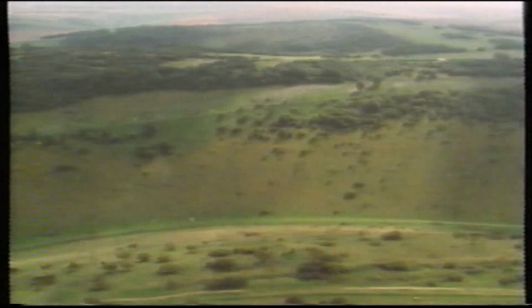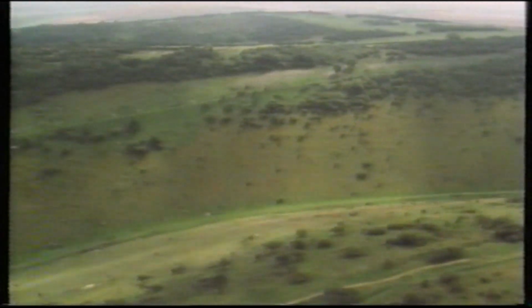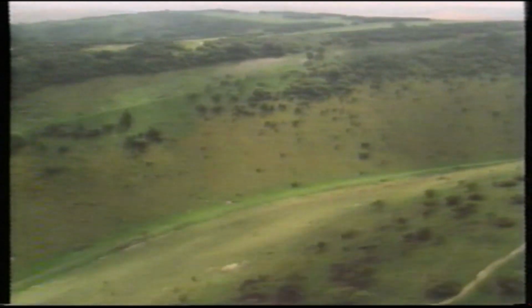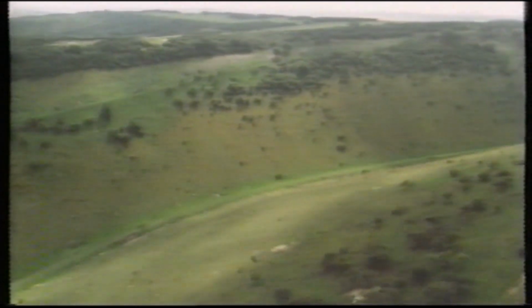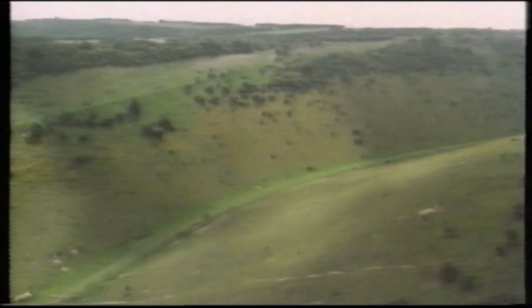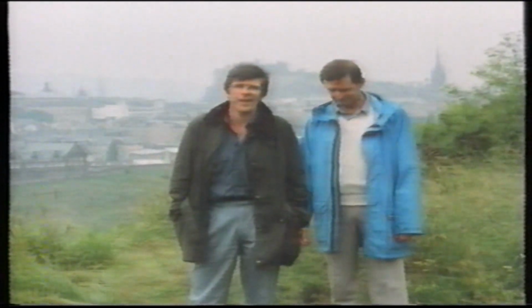Wherever we look in Britain and Ireland, in the uplands or the lowlands, inland or on the coast, we see the legacy of the ice, frost and snow, and of the water they released when they melted. I'm with Professor David Sugden, Head of Geography at Edinburgh University.